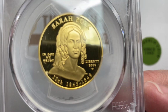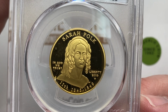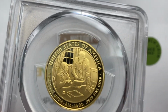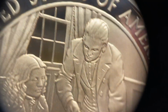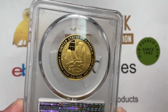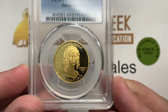It's something that I think many people might not realize is a really cool series that the U.S. Mint put out a few years back when they were doing the coins for the presidential dollars. The ladies received $10 gold pieces that are half ounce of gold each. And it's pretty cool. A lot of them have really nice designs. Most of them you haven't seen unless you're looking for them.